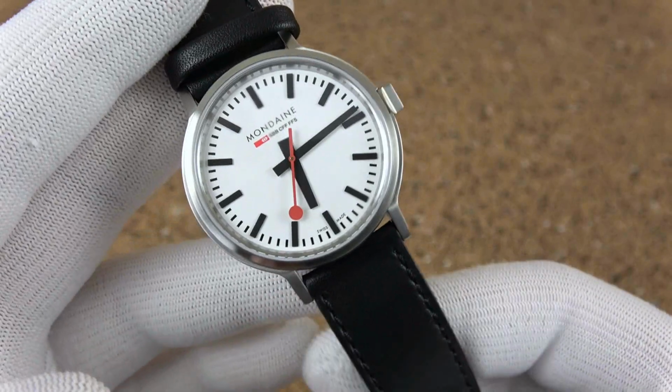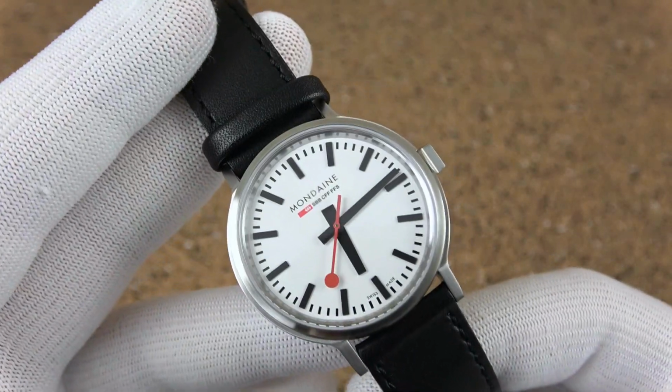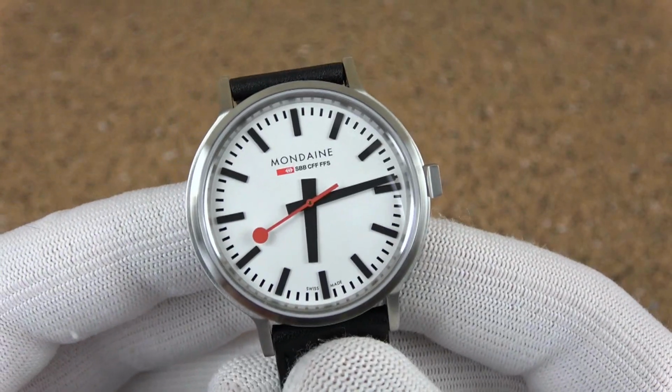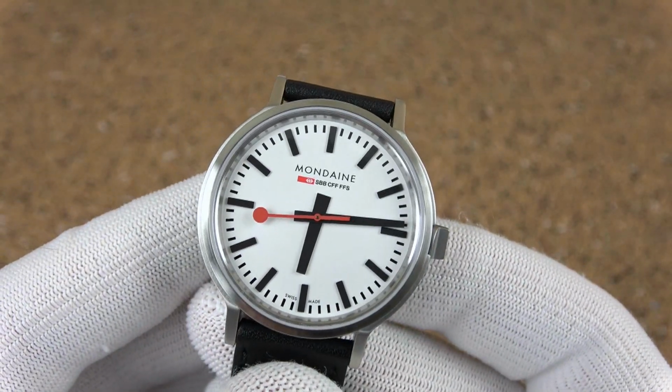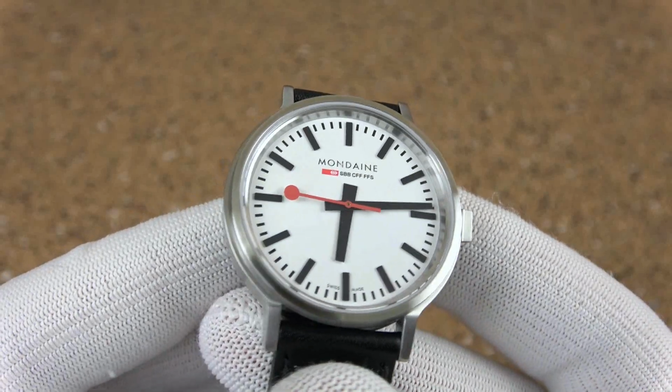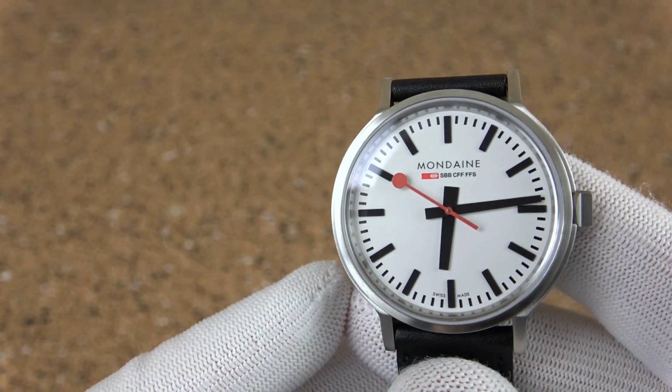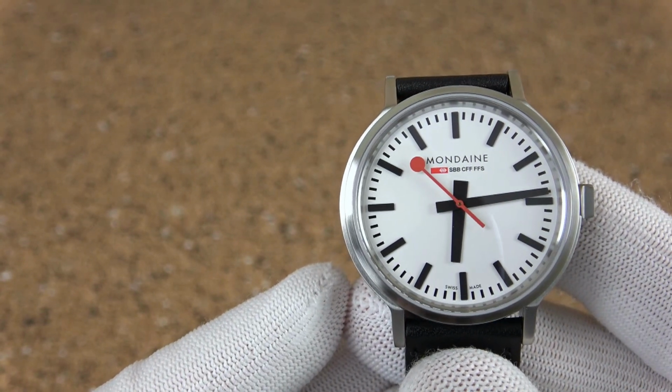But I found that this strap suits it very well. It's simple, very flexible. Right out of the case, didn't take any break-in time. So yeah, the overall finishing is really well done. That's what's kept me with this watch. It doesn't have any lume at all.